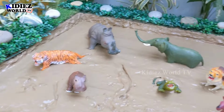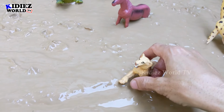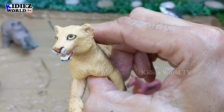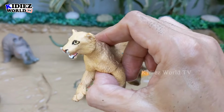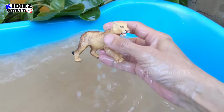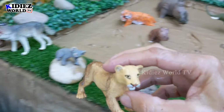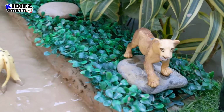And now what do we have, we still have lots of animals. So let's go for this cute lioness, which is newly added in our mud ground. Just look at her. Wow, she's so adorable. Let's watch her. Here we go, lioness. And I would like to keep her right here, because she looks so adorable.